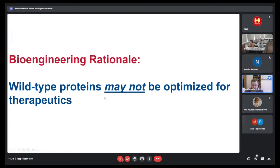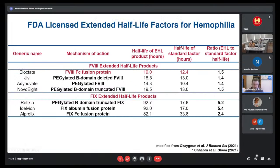The basic idea of enhancing factor VIII or factor IX is that wild-type proteins may not be optimized for therapeutics. And the illustration of this rationale with the most examples in hemophilia care is the development of extended half-life factors that have been engineered with half-life extending moieties or domains for both factor VIII and IX, though to date this has been more successful with factor IX, with half-lives several-fold longer, as you can see in this last column. This may be changing with a new engineered factor VIII, BIV001, which was recently published in Blood this year.